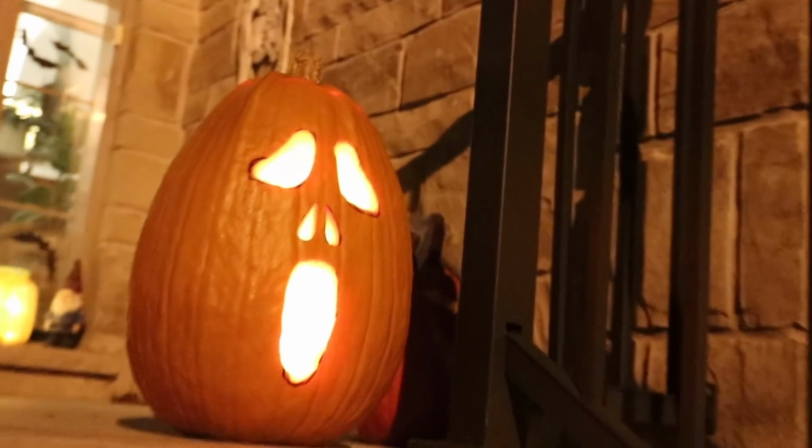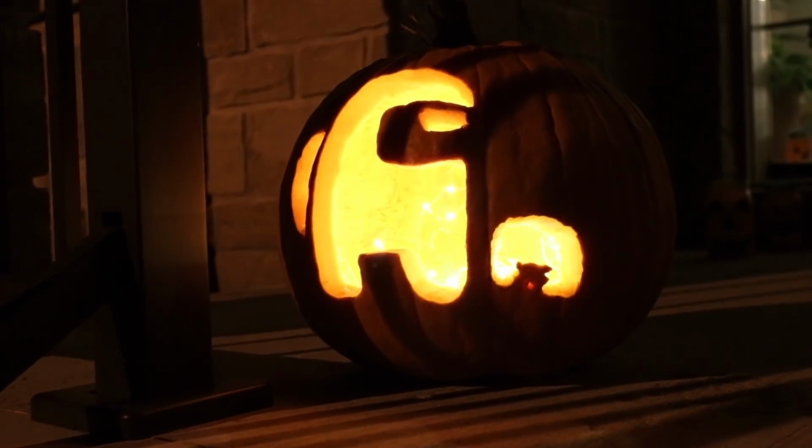And then if you guys want to check them out, I did Scream, and it looks okay, just ignore the Sharpie on the front. In the dark, you don't even notice it, so it still looks good on the porch. And then they did, well, Among Us, and then Emily also carved a little hamster onto the side there. It's a pretty good one. And let us know which one you guys are enjoying more.